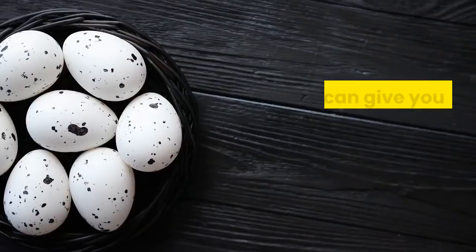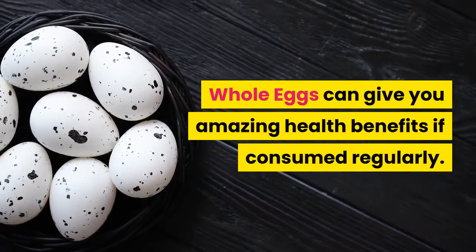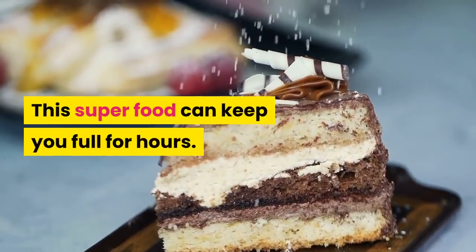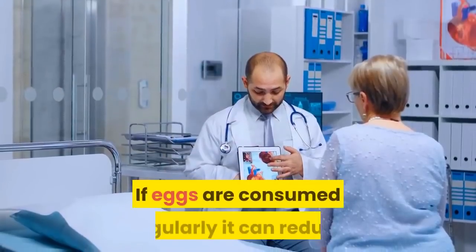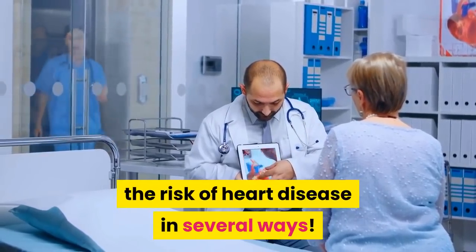Eggs. Whole eggs can give you amazing health benefits if consumed regularly. This superfood can keep you full for hours. If eggs are consumed regularly, they can reduce the risk of heart disease in several ways.